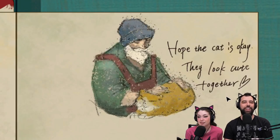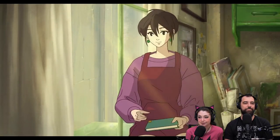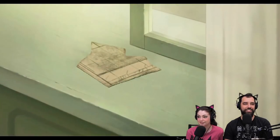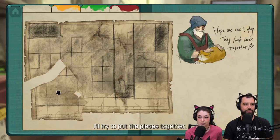Hope the cat is okay. They look cute. What a loaf. Full loaf mode. Oh, I like the wind. All right, you missed a piece. Oh, can we complete it now? Yes, we can.